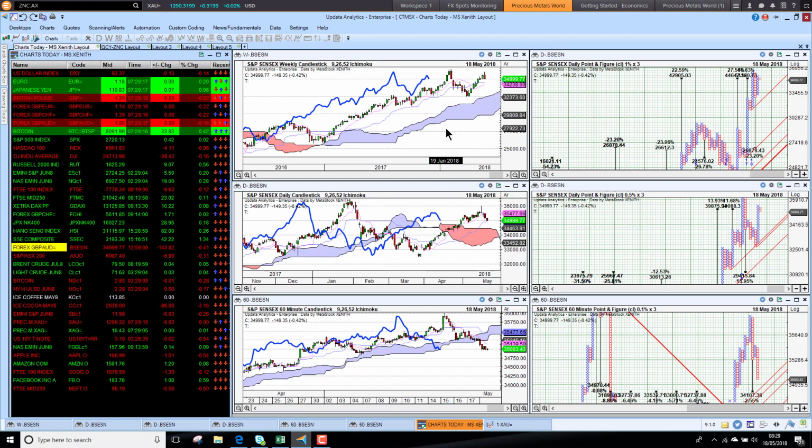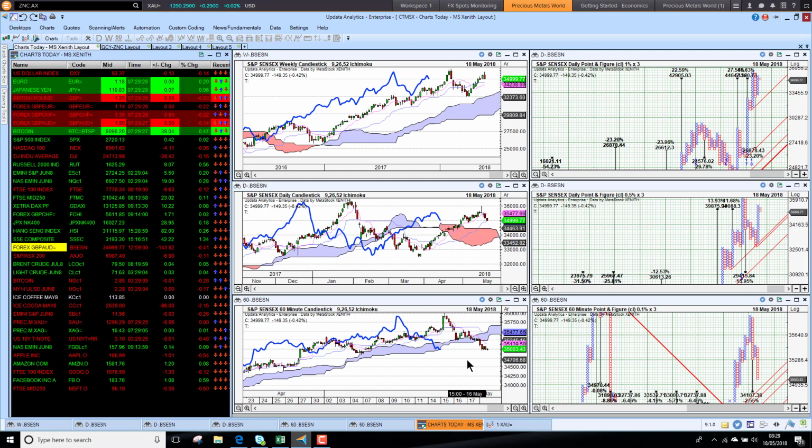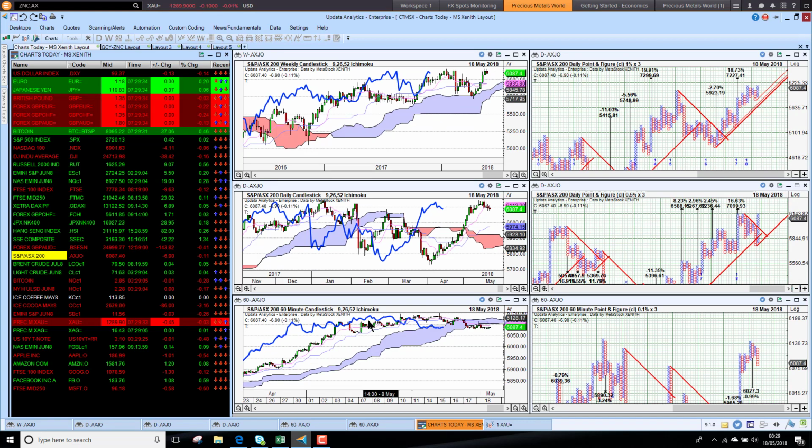Looking at the Indian market, we were actually down, and we are just risking breaking below this trend. We'll need to see what happens next week on the short term chart. The Australian market was also down very slightly. A very flat week for the Aussie index.